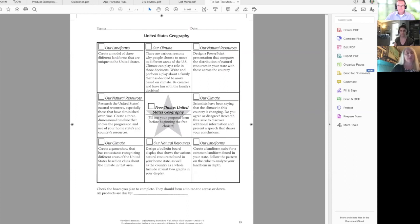Now, I will tell you, there are other tic-tac-toe menus out there that don't take all of this into account. But when I was doing, you're going to hear a siren probably go by now. I just cannot believe today. No, that's fine, Laurie. Like, there it goes.